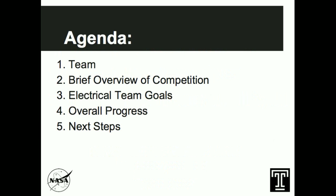So what I want to talk about in this presentation is to introduce the electrical team on the Lunabotics, give a brief overview of the competition, talk about the goals that the electrical team has for the coming year, talk about the overall progress that we've made thus far on the project, and then go over some of the next steps that we're going to be pursuing over Senior Design 1.